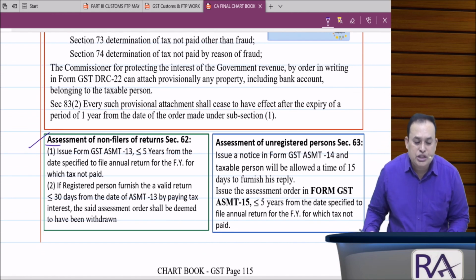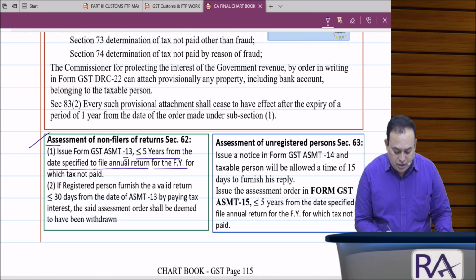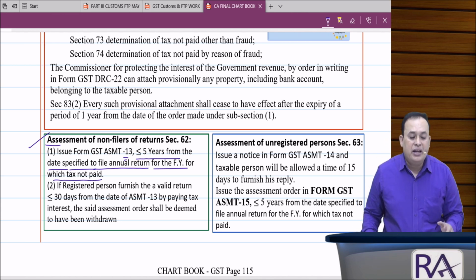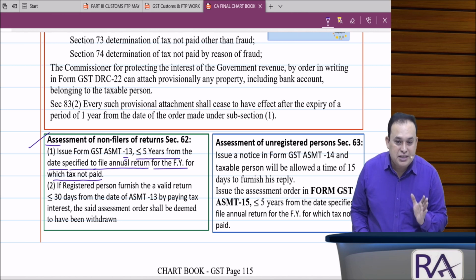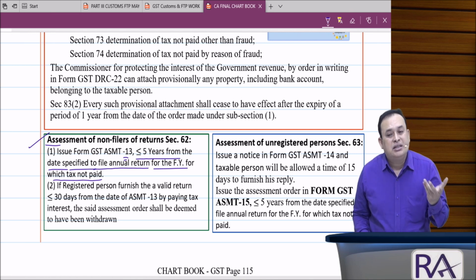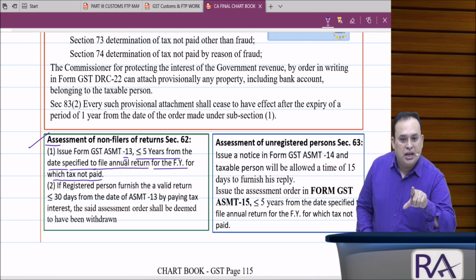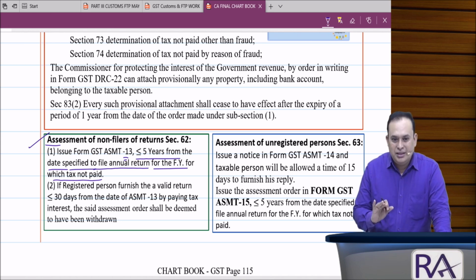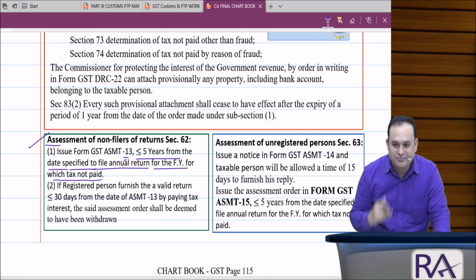Section 62 speaks: issue Form GST ASMT 13 within 5 years from the date specified to file the annual return for the financial year for which tax was not paid. A non-filer of return means not paying the tax also, correct? Now understand, GST 3B is there, no? We used to call GST 3B a payment challan, but now the law has been amended; since GST 3 is not in place, GST 3B is no longer a challan, it is a return. Now we call it a return, since GST 3 is not there. This is the amendment.